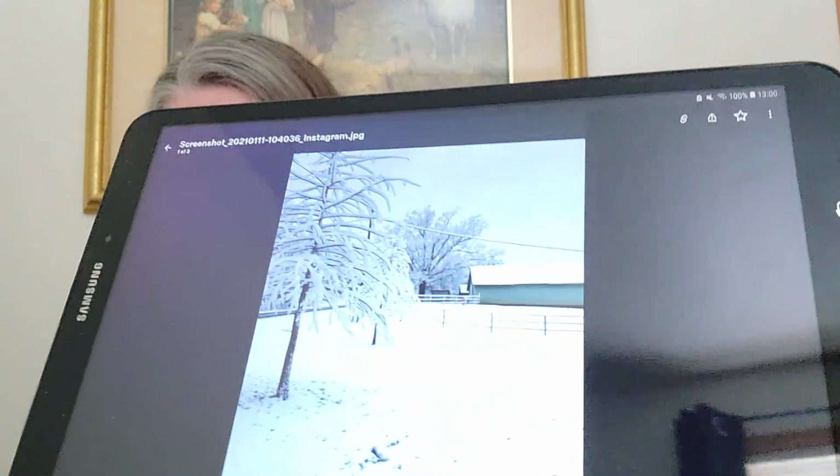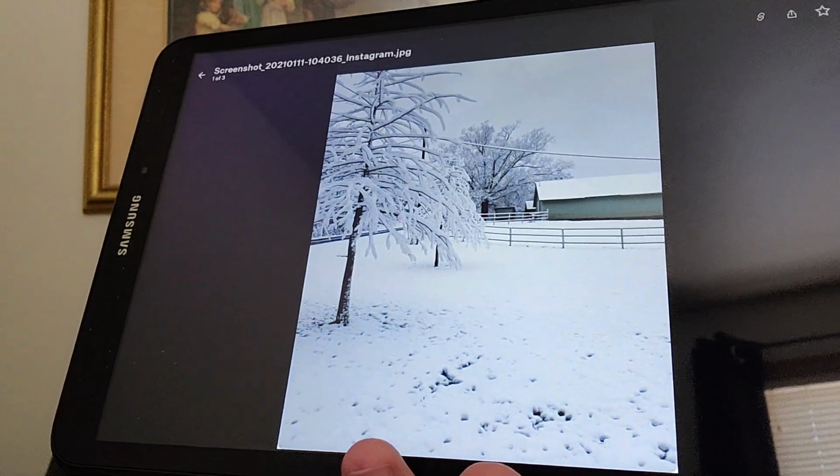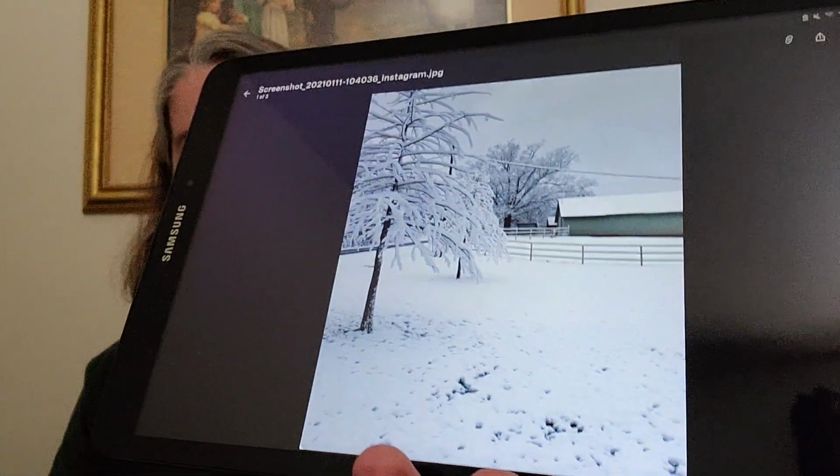And I forgot I had this picture. Here's the snow in Louisiana. My friend who lives down there, she said this is as much snow as she's ever seen in her entire life. But she's not traveled very far. She's only stayed in the South. So she's never lived anywhere where there was snow regularly.